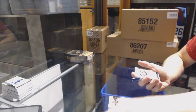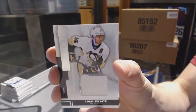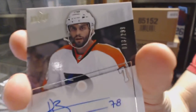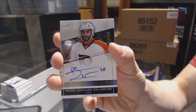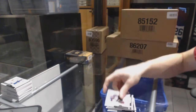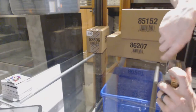Sweet. Base jersey number 125 for the Pittsburgh Penguins, Chris Kunitz. Rookie autograph number 299 for the Philadelphia Flyers, Pierre-Edward Belmare, because why not? And a base rookie number 249 for the Colorado Avalanche, Joey Hischin. All right, box five.